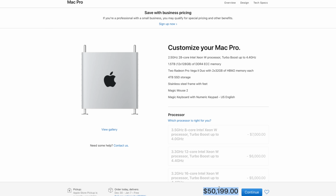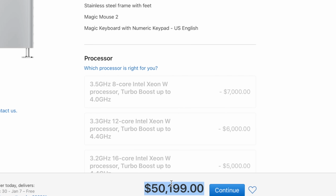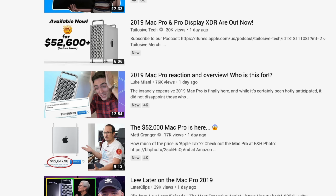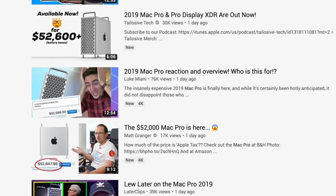Apple's new Mac Pro is now available to order online, and as you can see right here on my screen, you can spec it up to over $50,000 for one machine without the display. Now that's been causing quite a bit of an uproar on the internet and on YouTube, with a lot of people freaking out over the $50,000 price tag, and a lot of people saying that Apple is trying to rip everybody off. Now, is that the truth?